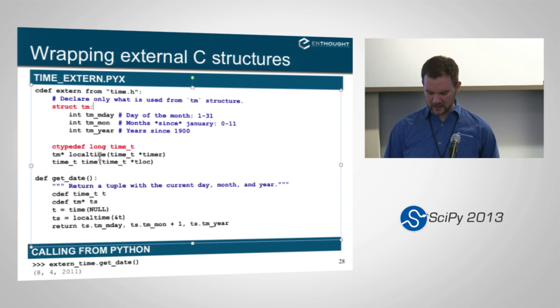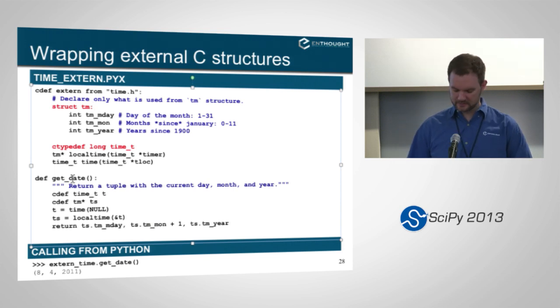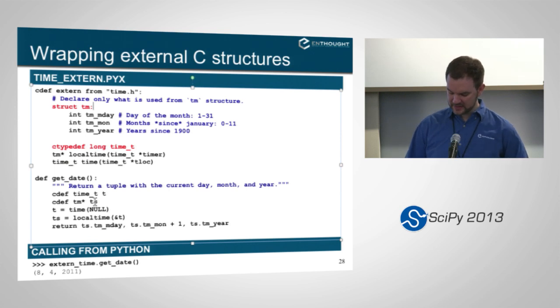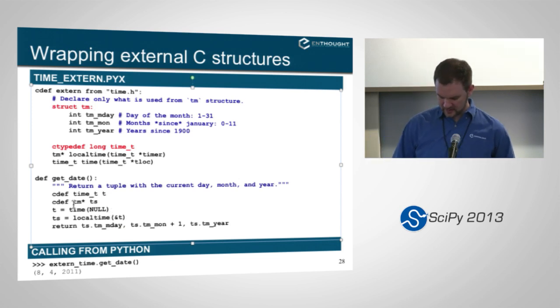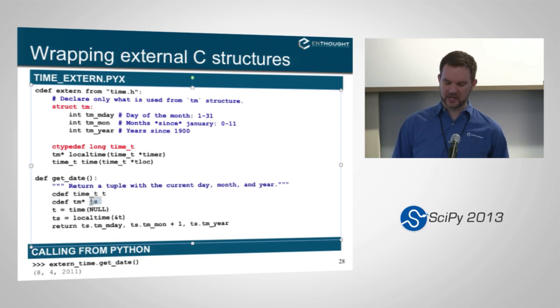So here's a typedef. And again, we have a time function that takes a time_t pointer and returns a time_t. We're just going to be using localtime and time inside of our getDate wrapper function. So here's getDate. It declares a time_t, and it declares a tm struct pointer ts. We call time with NULL. That gets the current time as a time_t long as a result. Then we call localtime with the address of that object. The address-of operator works as you'd expect. And you get ts back, which again is a pointer to a tm struct.